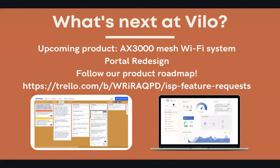You can also follow us on our product roadmap on Trello. If you want that actual link, it's in the portal. It's the little light bulb in the top right of the portal. You're able to go in there and look at all of the features that we have coming. We have rough estimates of what quarter we think they're going to come out in. You guys are able to go in there, add comments, and we definitely appreciate when you add your take to different features.